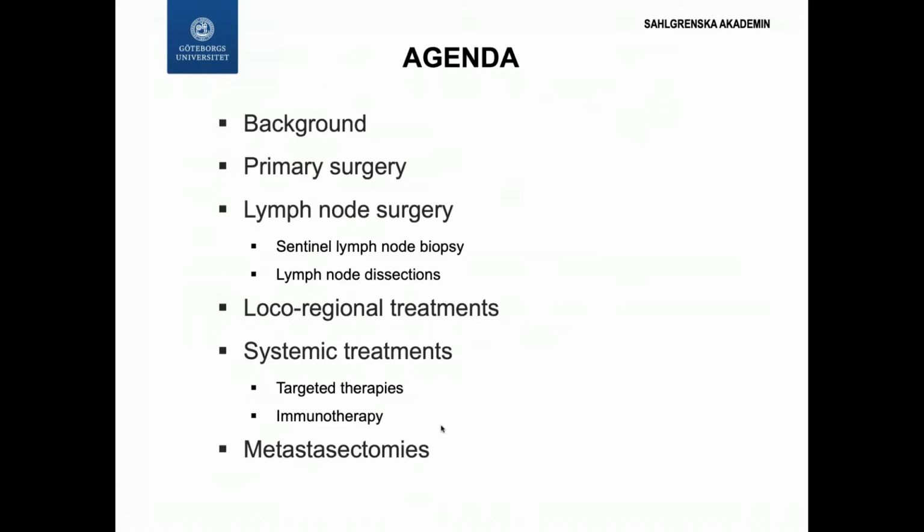So now I've talked for 1 hour about melanoma surgery. And if we go back to the agenda just to sum this up, the background: we've seen that melanoma is a disease all around the world. It is very different where you actually work. But there is melanoma everywhere, and it's a deadly disease. Primary surgery, we will go to smaller and smaller wide local excisions. It's important to stage them correctly. Lymph node surgery, sentinel lymph node biopsy to accurately stage patients, and so you can offer them adjuvant treatment.